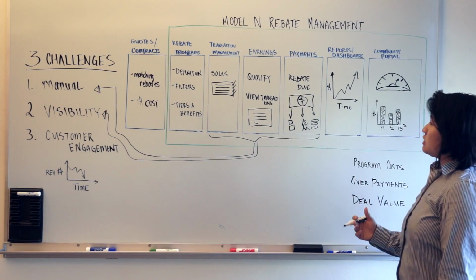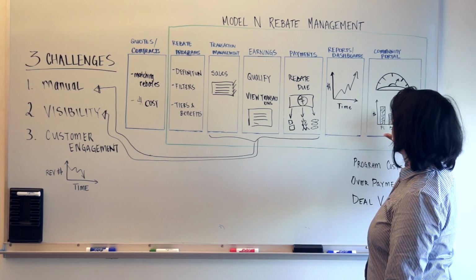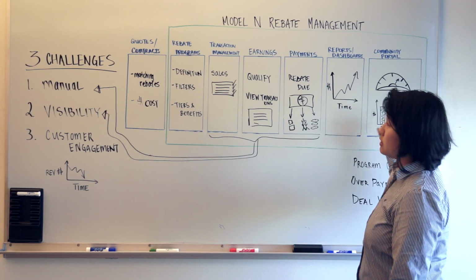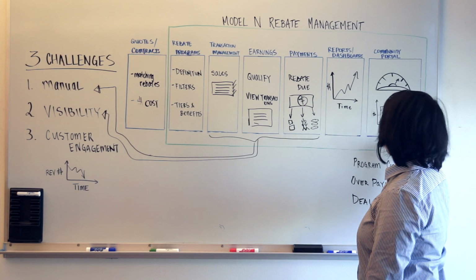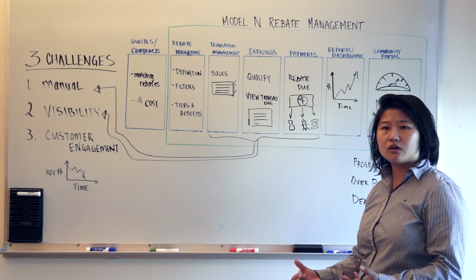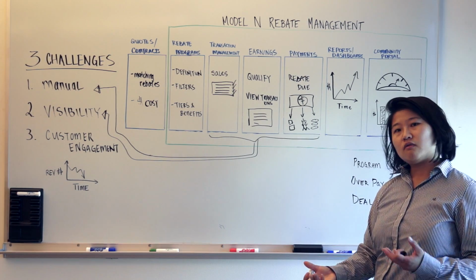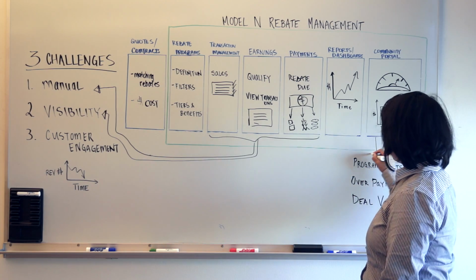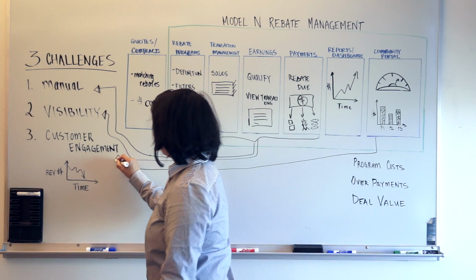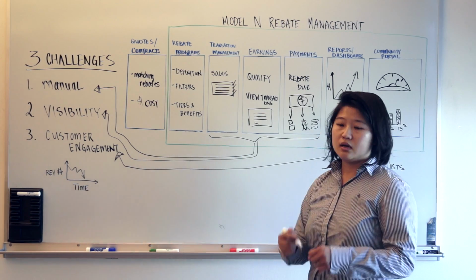The third piece that I want to mention is that within the community portal, this is the area where you allow your channel partners to log in or your end customers to log in and really see how are they doing and really engage them and empower them to have the knowledge they need to really maximize their rebates. And it's really a win-win for both you and the customer. And that addresses the need of customer engagement challenge that we often hear about.